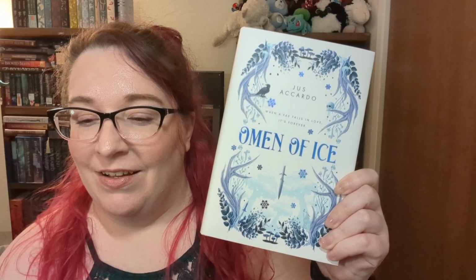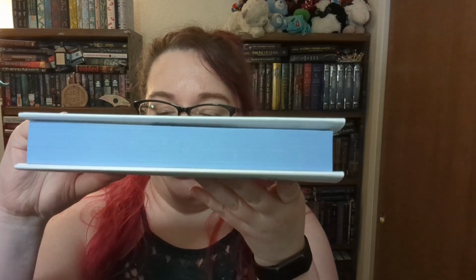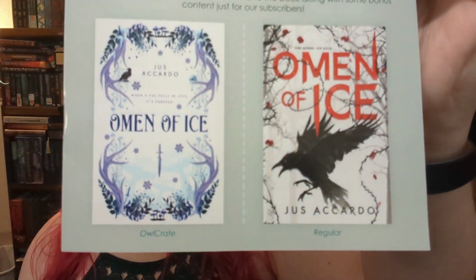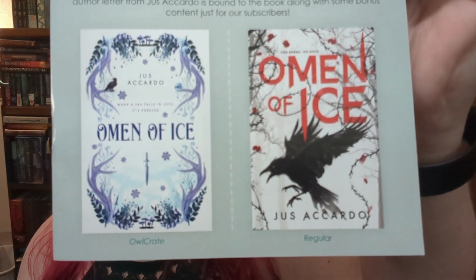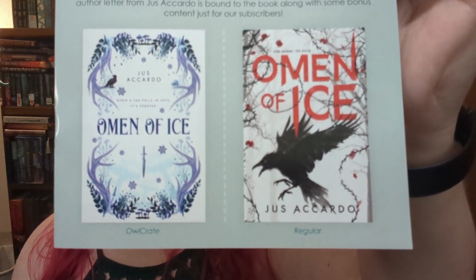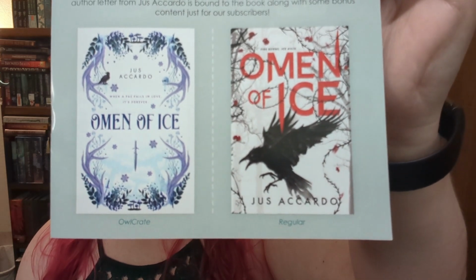Our signed edition features pastel blue sprayed edges and a gorgeous redesigned exclusive cover by @CoverDungeonRabbit. And here is that difference between the regular cover and the OwlCrate exclusive. I think the regular cover is kind of badass. Looks like it has a much darker theme than the OwlCrate exclusive. I think they're both pretty. I just like more of the gothic look of the regular cover, but of course I'm very happy to have my OwlCrate exclusive.